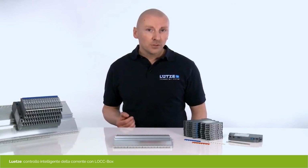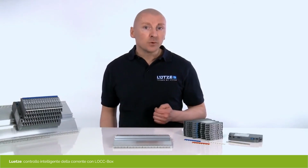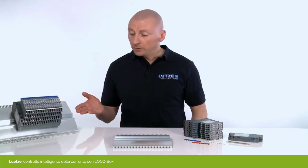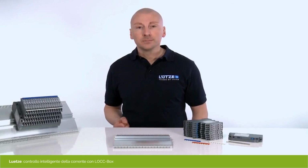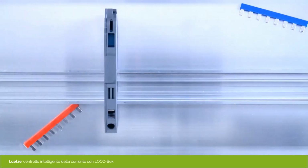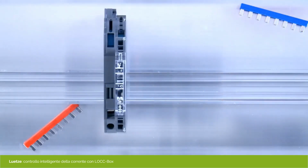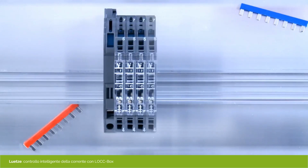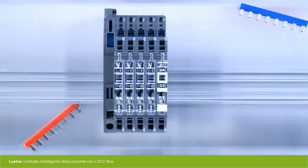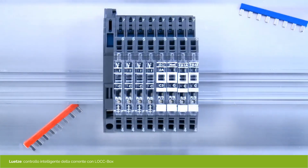The design of the Luetze LOCC-Box is very simple, especially when used with the LSC Airstream wiring system. As shown here, Luetze supplies a special rail for mounting the LOCC-Box. It is assembled by simply clicking the modules into position. A central supply terminal can be used to set up several monitoring channels. Then, depending on the application, the LOCC-Box modules are arranged. During the design process, different variants can be combined because the pin configurations are mutually compatible.